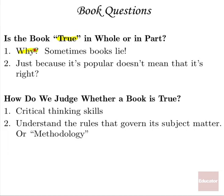Very, very rarely will a publisher of a book say, this book is so untrue that we can't even justify making money off of it anymore. That's kind of crazy. Now, just because a book is popular doesn't mean that it's true and right. So keep that in mind and be very careful.